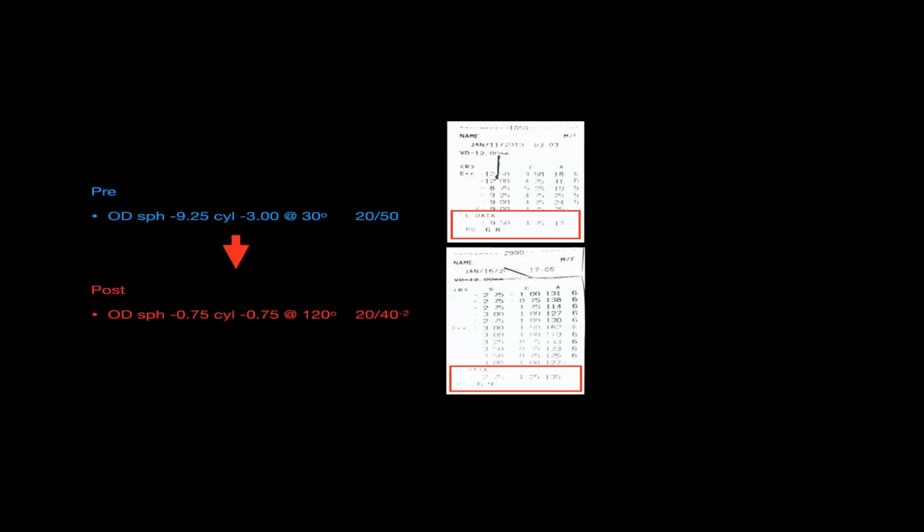At 3 months post-op, he has a manifest refraction of 20/40 minus 2, which is a little bit better than it was before the surgery actually, with a minus 0.75, minus 0.75 at 120 degrees. He's actually happy with this result. He can tolerate glasses now. If we look at this result, we can see that the sphere is actually closer to plano than we aimed for.